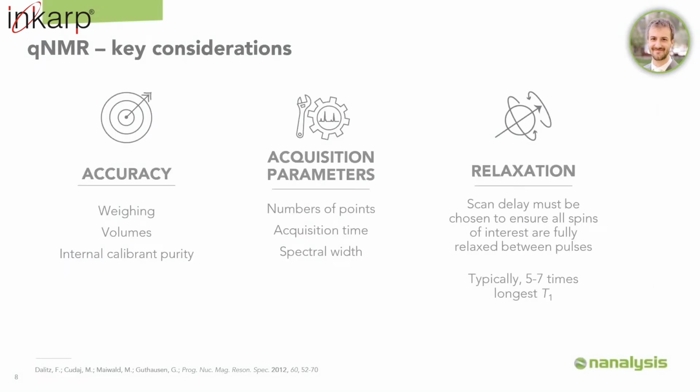As I mentioned, qNMR is rapidly gaining in popularity, but as more people start to use this method, it's important to realize that there are a few key things to consider when preparing for a qNMR analysis. It's extremely important to be accurate at every step of the way, which means using proper weighing techniques to minimize error. In fact, this is one of the most common sources of error in qNMR. Additionally, proper liquid dispensing methods must be used, which means proper use of a volumetric flask or a calibrated micropipette.